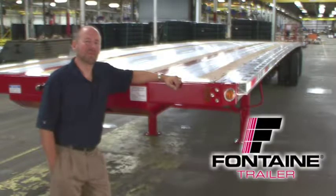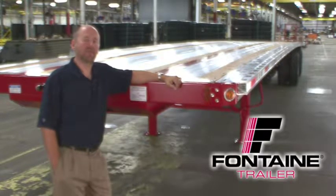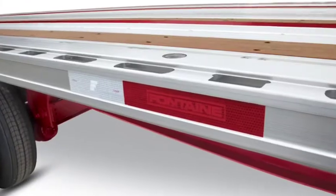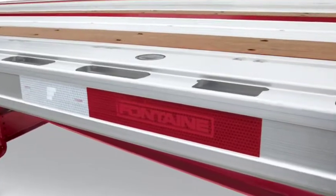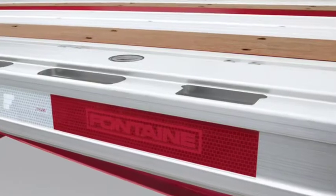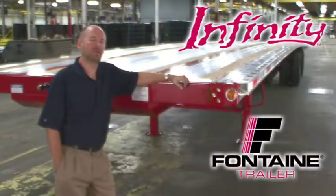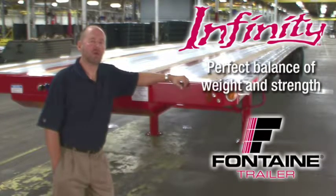Thank you for joining me today to learn more about the Fontaine Infinity line of flatbed and drop deck trailers. The routed aluminum side rail of the Fontaine Infinity has proven to be virtually indestructible and is unmatched in both strength and durability in the market today. The Fontaine Infinity delivers the perfect balance of lightweight and extreme durability.